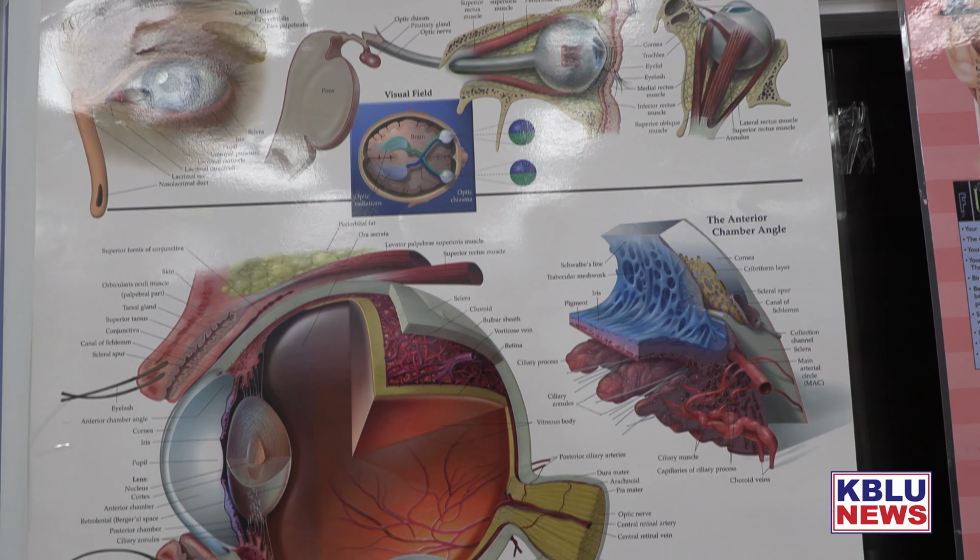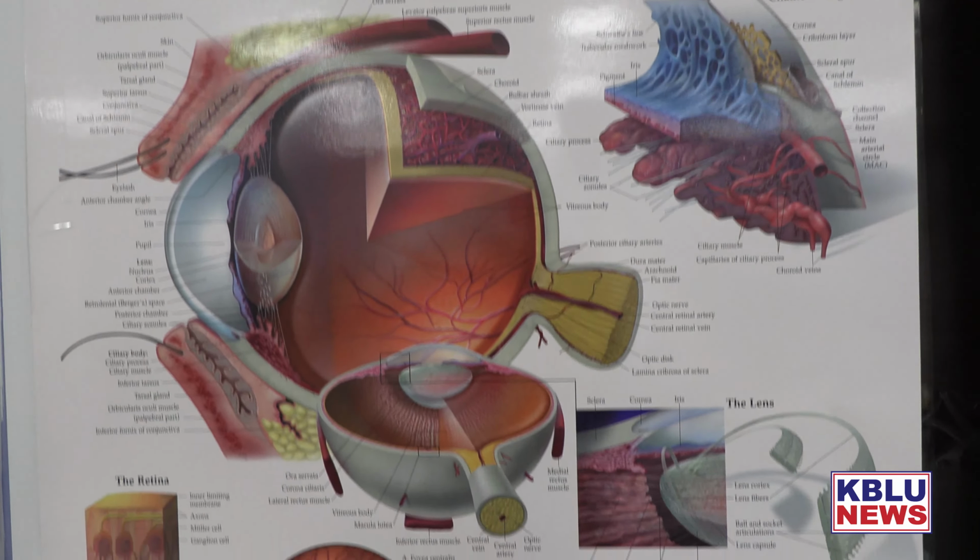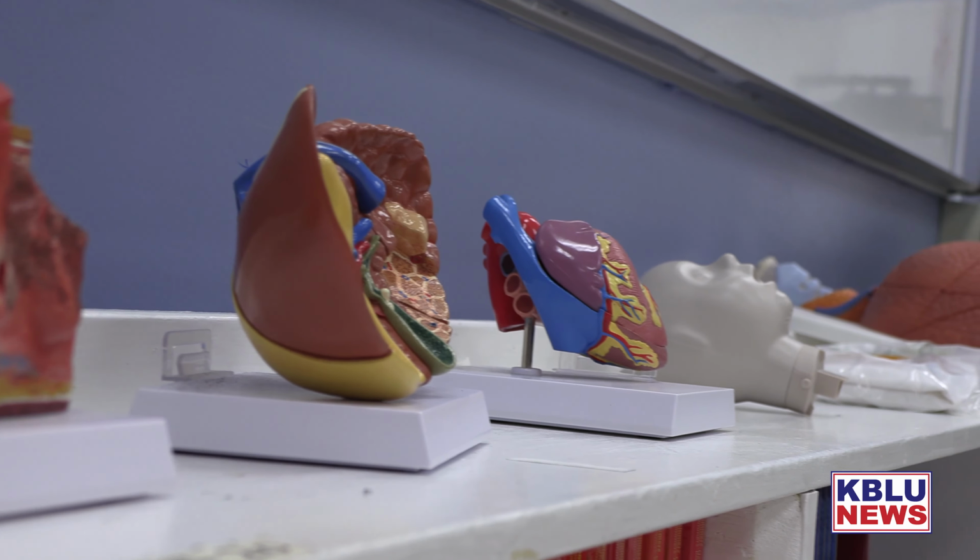They can either participate in patient care, pharmacy tech, or EMT. They have to be accepted into those programs. They can rotate to actual doctors' offices and work with them.